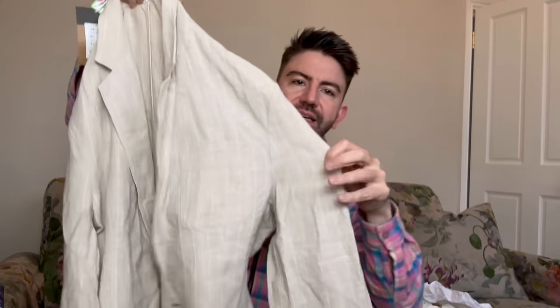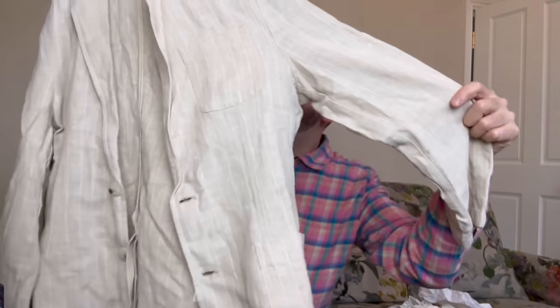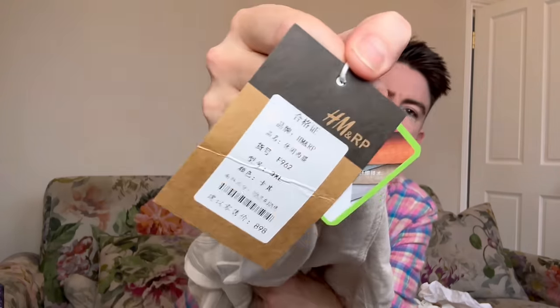I bought this jacket, it needs a good steam, but it's this linen jacket, and I tried it on, it fits really nicely. The chap selling it, I think it was a son and his dad, and he was like, dad, how much for your jacket? And the chap said £3, which I thought was pretty good going. Now the brand on here, it says men's clothing, and it says 3XL, which it definitely isn't, but then it says here, H&M and RP.